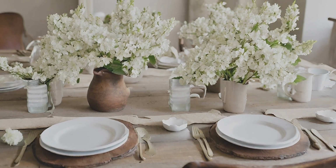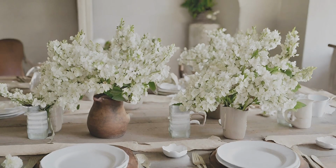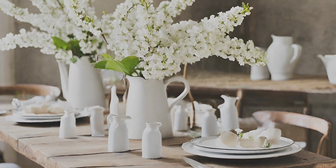Rustic charm. Create a rustic elegance in your dining room with a simple wooden table adorned with white blossoms in vintage ceramic pitchers. Ideal for family brunches or intimate dinners, this setup exudes understated sophistication.